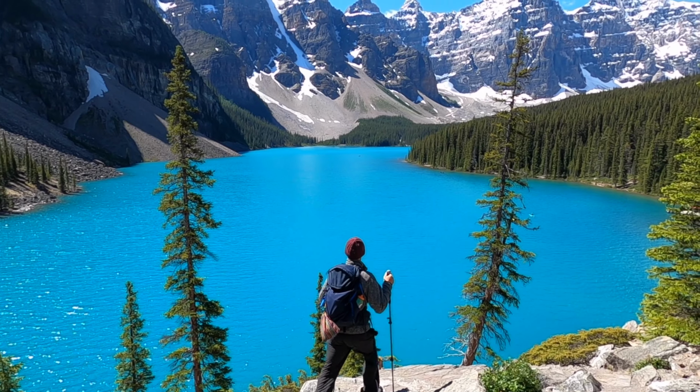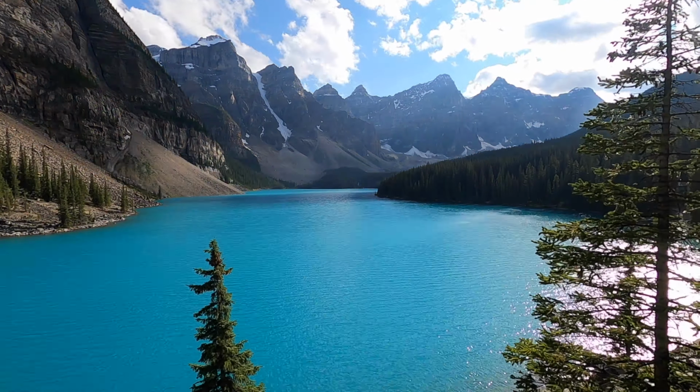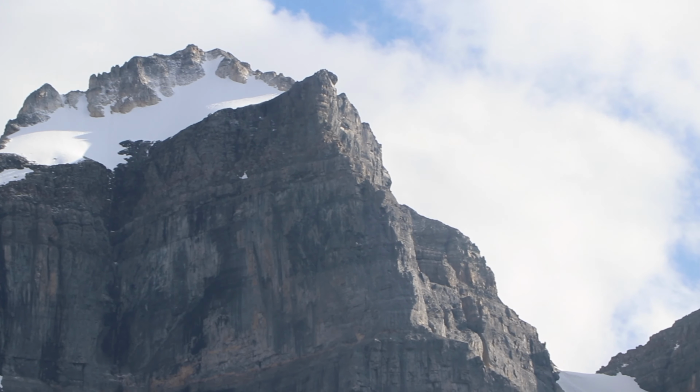And while this very short Rockpile hike offers the best view, the Lakeshore Trail shows you the grandeur in different perspectives. So take in both angles by combining these trails and you'll be left speechless.